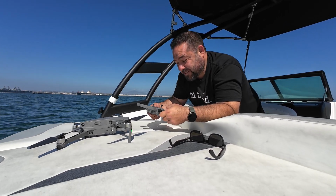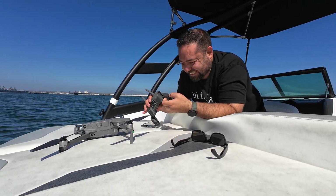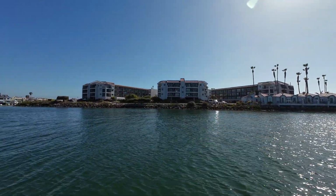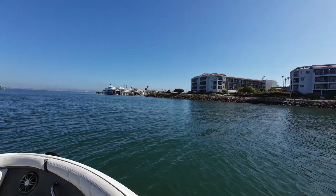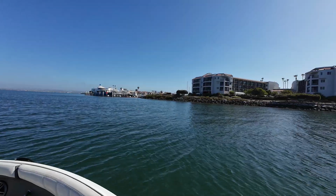Okay, never mind that idea. Not today. This is the Coronado Loews Resort. It sits basically in the middle between Imperial Beach and Coronado, right on Silver Strand, right next to Coronado Cays. It has its own marina. A lot of people use this marina to store their boats, and they live here in San Diego.